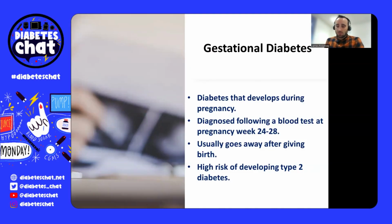Gestational diabetes now. This type of diabetes is one that develops during pregnancy, particularly as the pregnancy advances, usually diagnosed following a test called an oral glucose tolerance test. And usually they're provided between week 24 and 28, but some women who have certain risk factors are offered a test earlier on in that pregnancy.